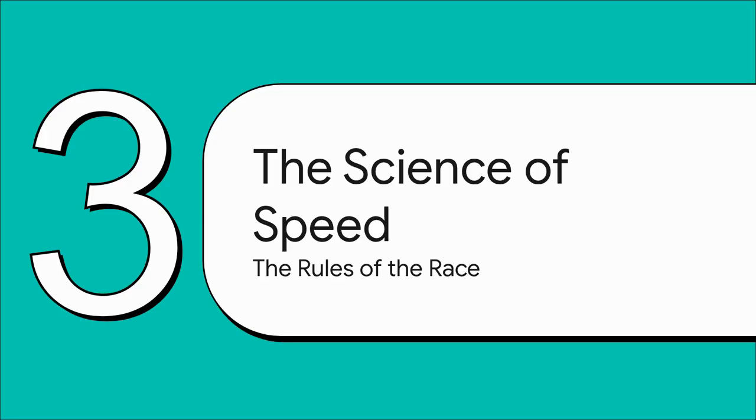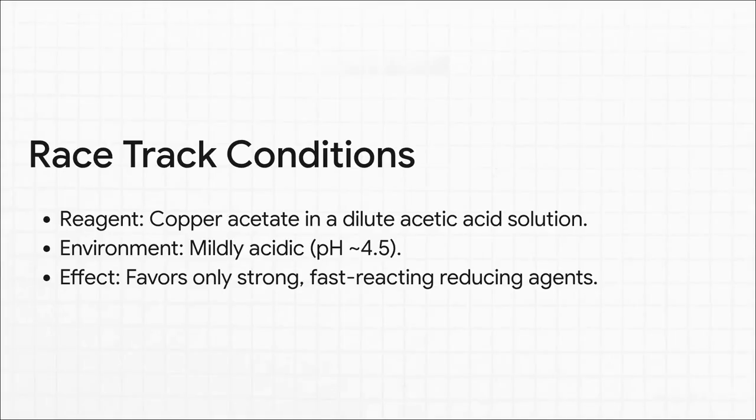Well, it all comes down to the chemistry of the racetrack itself. The racetrack here is what we call Barfoed's reagent. It's basically copper acetate mixed into a weak acetic acid solution. And that environment, that mildly acidic condition, is the secret sauce. It's everything. The track is intentionally designed to be a little bit tough, so it really favors only the fastest and strongest competitors. It's built for a sprint, not a marathon.